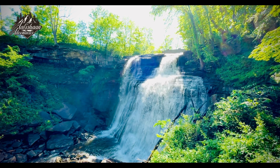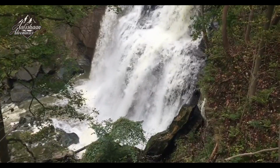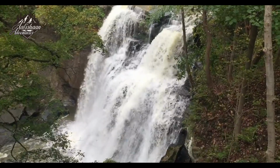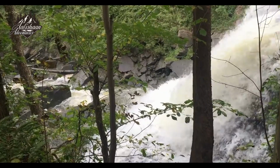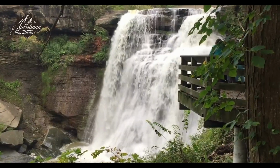Whether you're here to admire the falls, hike the trails, or simply take in the fresh air, Cuyahoga Valley National Park offers a refreshing escape into nature. Don't forget to stop at Brandywine Falls. It's truly one of Ohio's most beautiful natural wonders. We hope you make the most of your time in this incredible park and experience the majesty of Brandywine Falls for yourself.